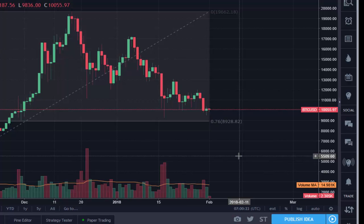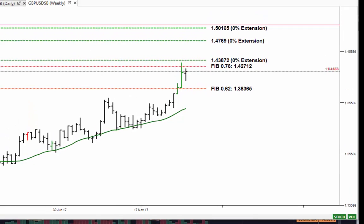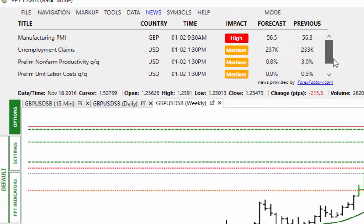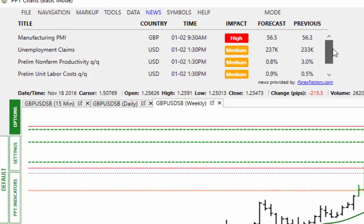Right, that will do it for this one. Actually, just have a quick look, see what news we've got out today. We didn't do that, did we? Let's just bring this up so we can see. And what is there today? Nothing really. And so the market's really ignoring the news.